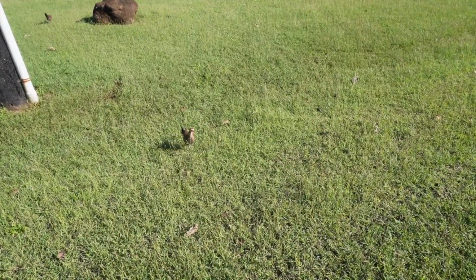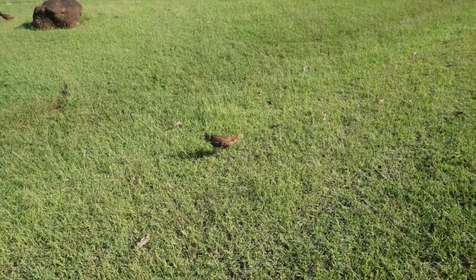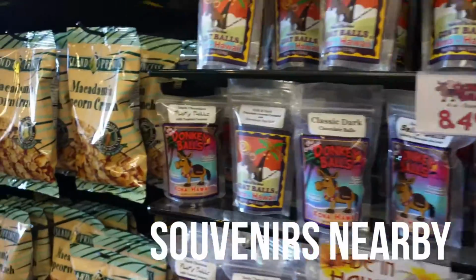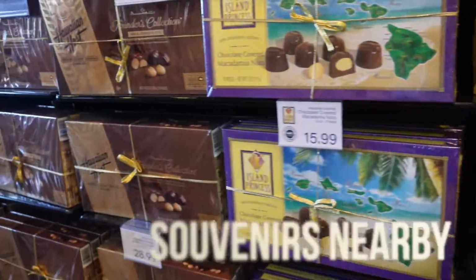Chickens are everywhere on this island. We've had them in the restaurant, they're on the roadsides. It's so funny. Lots of macadamia nuts here.